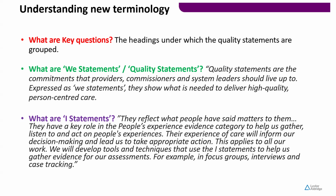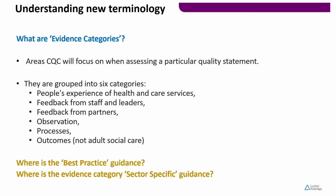They are based on what good would look like. So if you're going for good, you need to be able to demonstrate how you meet the we statements, how you're meeting those I statements. Importantly, if you are going for outstanding, you need to be able to demonstrate how you are exceeding those. We haven't seen that in practice as yet, but that is our recommendation. And again, we've got some provider insights at the end and what providers can do to prepare.